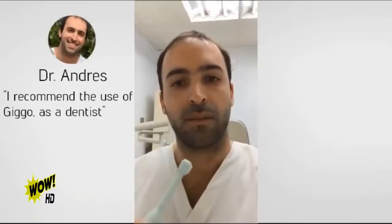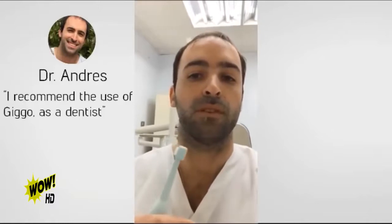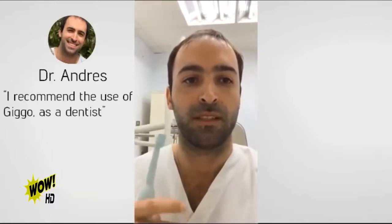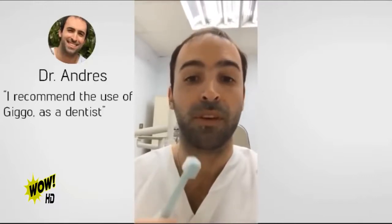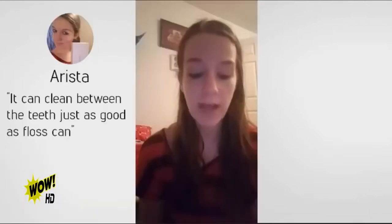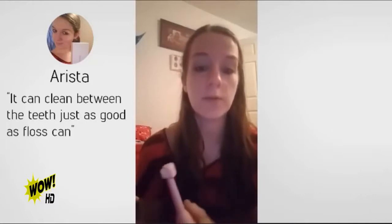As a dentist, I really recommend this because it allows you to prevent the appearance of dental disease like gingivitis or periodontitis, and it's very comfortable. It's very easy to use. If I had to rate it a 1 to 5, I would honestly give it a 5 because this is probably one of the best toothbrushes that I have ever tried. It's very helpful, keeps my teeth clean, feels very fresh afterwards, and I really enjoy it.